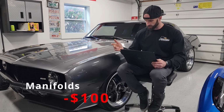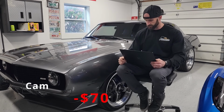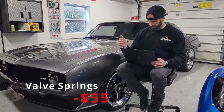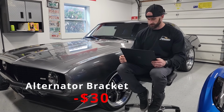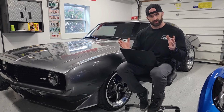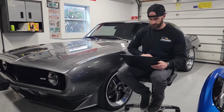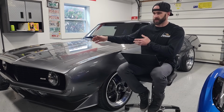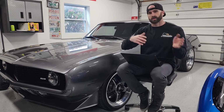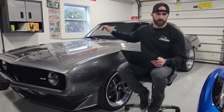The stock LS3 manifolds, $100. Stock LS3 cam, some guy with a budget project bought that for $70. Stock valve springs, $55. Alternator bracket, $30. Alternator, $60. The tail housing and main shaft from when I did the TR6060 to T56 main shaft swap, $70 and $100. So you subtract all that from the $9,000 that I purchased the car for, and we get the $1,175 figure. So instead of buying a drivetrain for $10,000 for this car, I bought an entire car, parted out the parts I could, and now I only have just over $1,000 for the motor and transmission in this car.